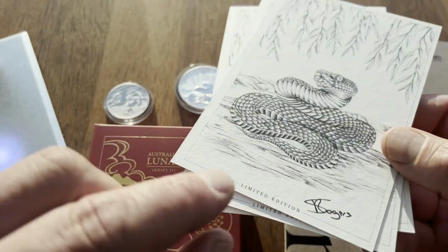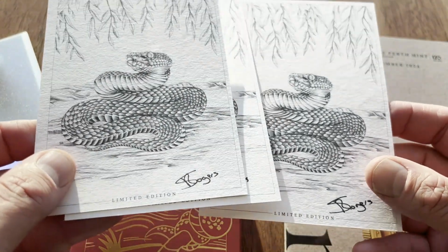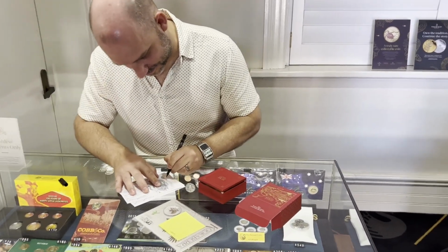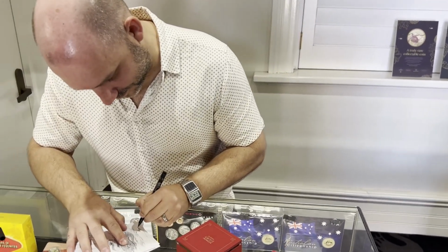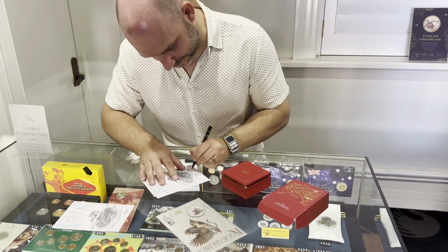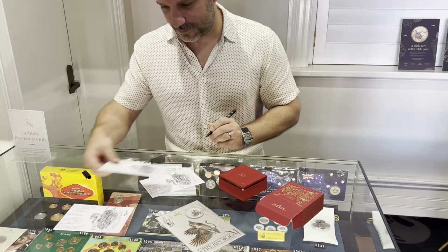It's all individually hand signed by the designer as well, so he did that for you, and I'll show you the footage of him going through that now, so you can see what it was like, and a bit of the experience of actually going to the Perth Mint and being able to meet the designer and speak to them. I thought it was pretty unique, so I was able to bring some of the other stuff that I've got in the past.